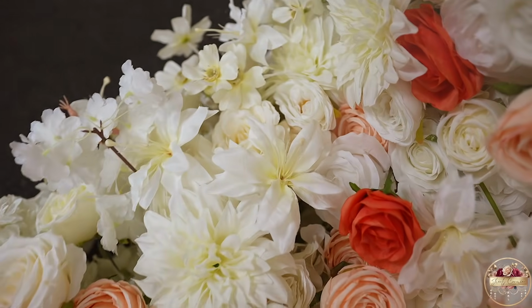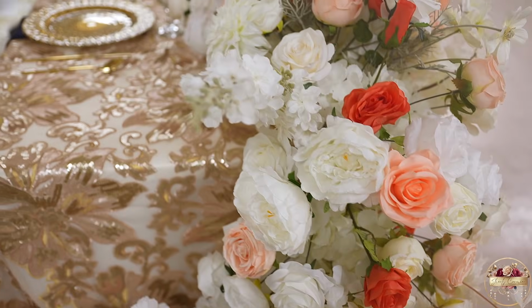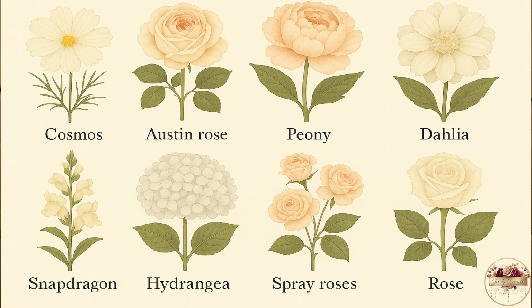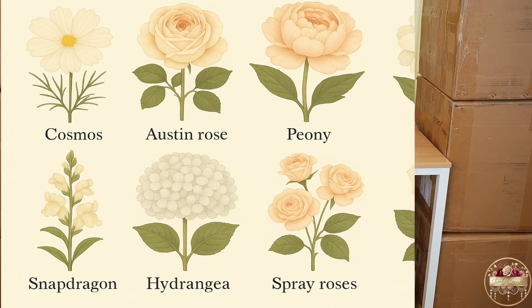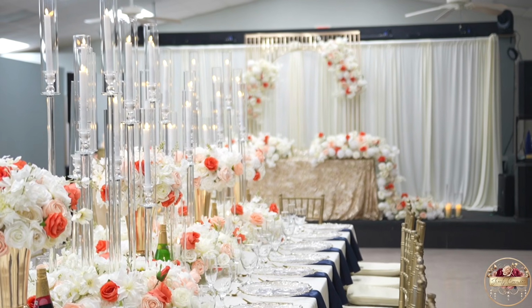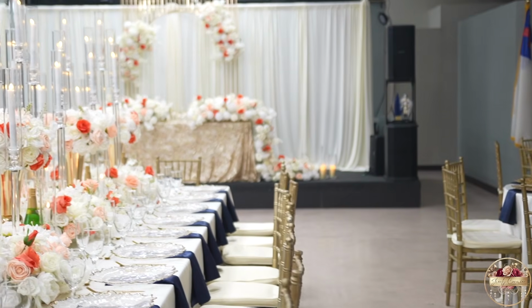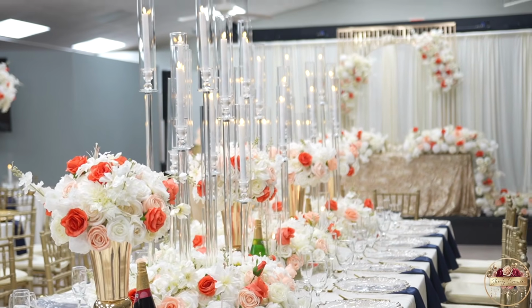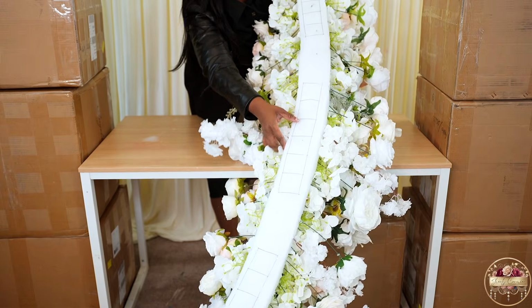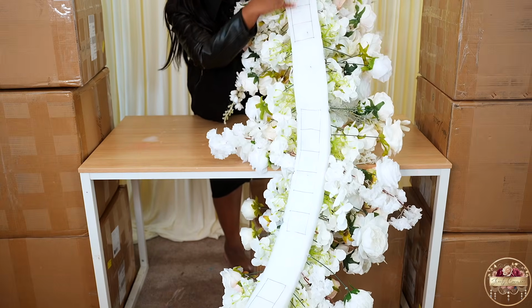Now I did give him a flower combo that I wanted for this customization, and some of the flowers in this are peonies, Austin roses, delphiniums, snapdragons, hydrangeas, roses, spray roses. So this is a combo of all of that in this arrangement, and this is going to be the same flower combination for all of my flower arrangements. And then the back of it, so this is how the back looks.